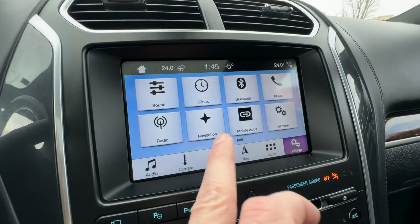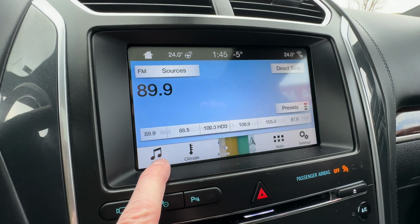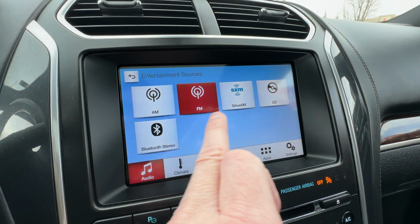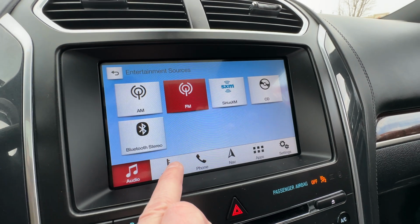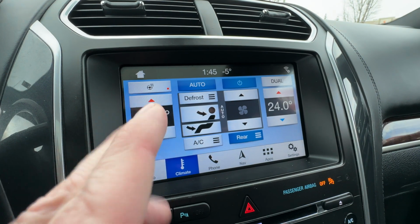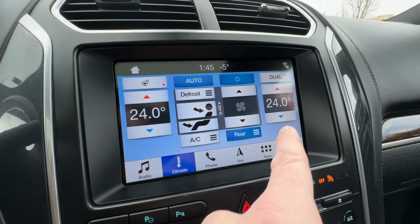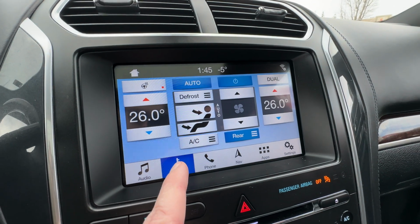Moving right along. Everything is right here, and then you can see you got your little hot buttons down here. So audio, sources, FM, AM, satellite, CD, Bluetooth, as well as your Apple CarPlay Android Auto. Climate control here, heated steering wheel, love that. I shouldn't point with my middle finger. Heated steering wheel, dual zone climate control. I'm trying to get it as hot as Jamaica in here because it is cold outside.